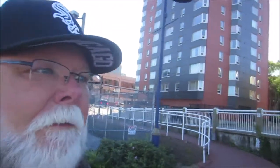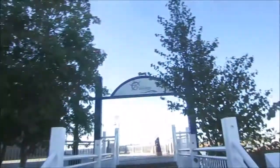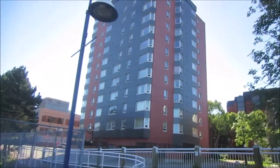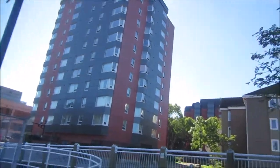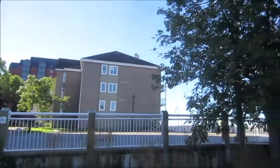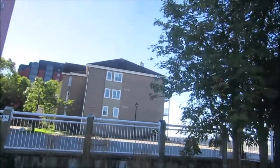A little walk here on Harbor Passage. Just get a different view. We've got the apartment building here. In the middle there, that's the Hilton Hotel. And then we have these condominiums along here, which is called York Point. So we just walk the boardwalk here. See what's going on. A little bonus footage.